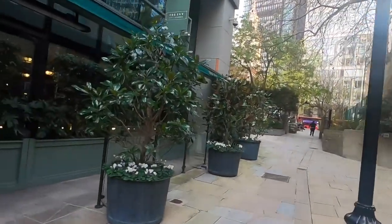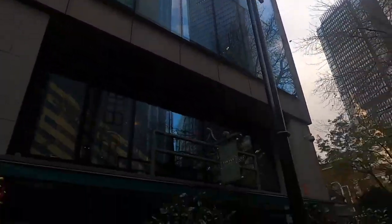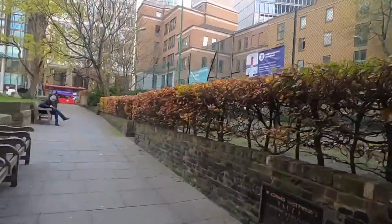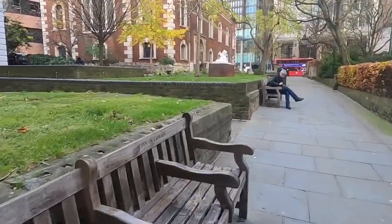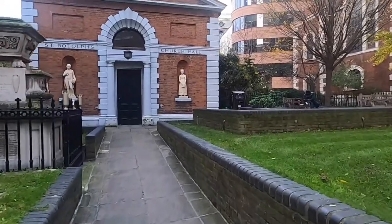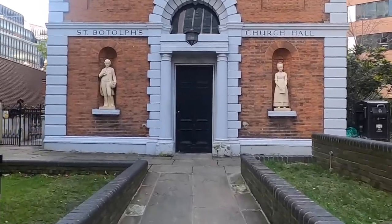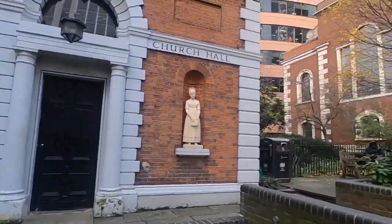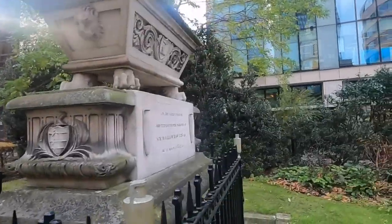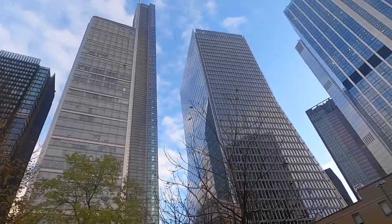And this here is the ivy. Just round here. It's called St. Botolph's Church Hall. So it's a nice little bit of peace and quiet in the middle of London here. But some of these buildings are absolutely huge.